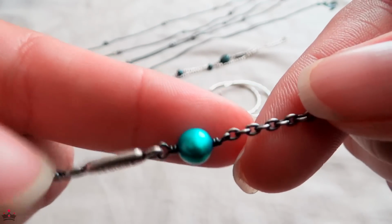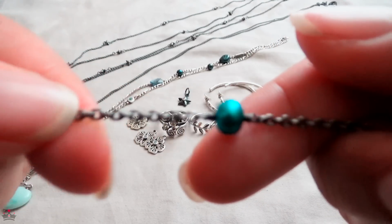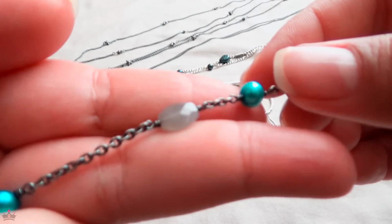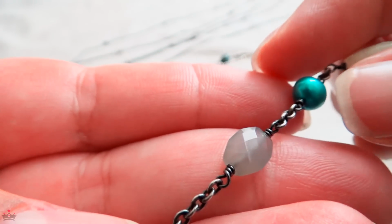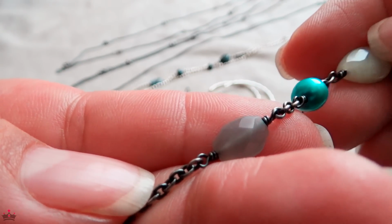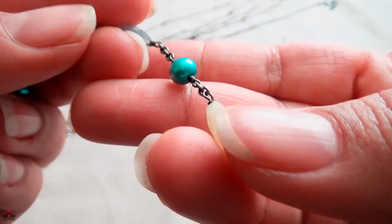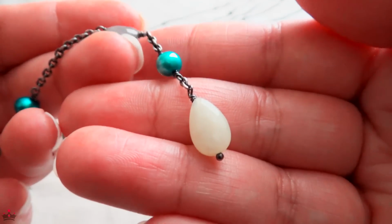The logo and more pearls, and you can see it just goes straight, straight, straight with more pearls, and then I don't know what this is. It's gray, kind of reminds me of a moonstone, but I don't see any shimmer to indicate that it's a moonstone. Maybe it's a quartz. I don't know. And the pearl, and then the other drop, which I don't know what this is at all. It's kind of odd because it has a yellow look to it, and everything else is blue.